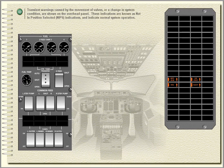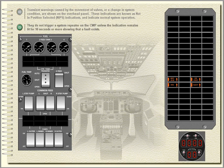Transient warnings caused by the movement of valves or a change in system condition are shown on the overhead panel. These indications are known as not in position selected indications and indicate normal system operation. They do not trigger a system repeater on the central warning panel unless the indication remains lit for 10 seconds or more, showing that a fault exists.